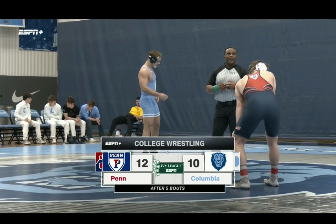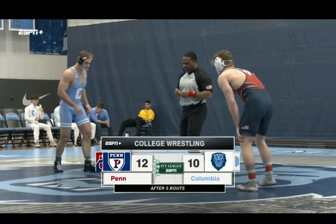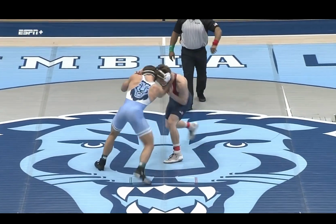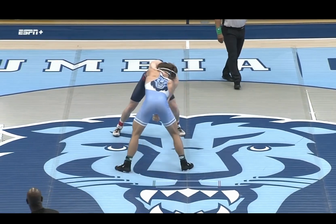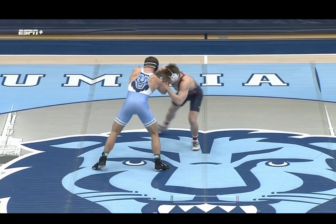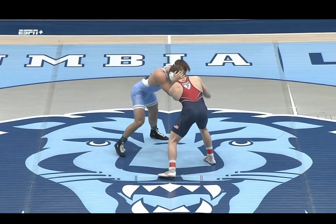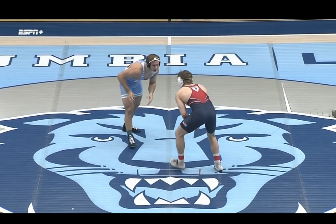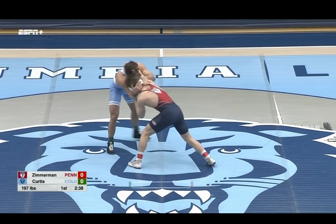It'll be Nate Taylor at 197 for Penn. Another good bout here. Joe looking inside control here. We've seen good adjustments by the Columbia team, being able to get to their offense a little bit more. Keeping the Penn guys off of their legs has been very helpful. As we saw the last couple of matches, they've been able to have their defense work in their favor a little bit more, capitalizing on those positions.